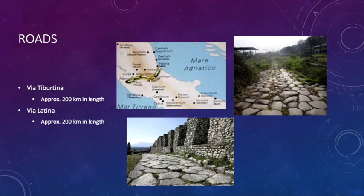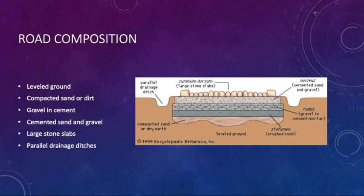Some very famous roads built in ancient Rome are the Via Taberna, pictured in the top two images, which measures approximately 200 kilometers in length. You can see all the cobblestone-looking structures on the right, and on the top left there's a map showing the expansiveness of this road. On the bottom, there's another picture. It looks very similar to the Via Taberna, but is the Via Latina, which also measures approximately 200 kilometers in length, and it was built in ancient Roman times.